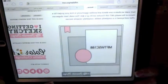I believe this is Sketch Sunday number 11, if I'm counting correctly. And the inspiration sketch today comes from the My Favorite Things blog again, and it's under their I Love Getting Sketchy banner. And here is the sketch. I'll post a link to it below in the more information section.